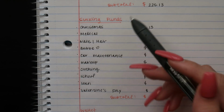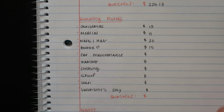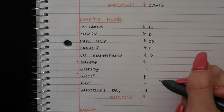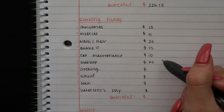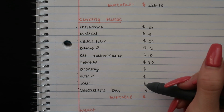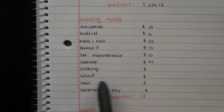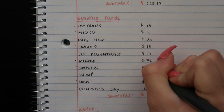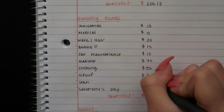All right, so Bubby, which is my dog, he is going to get $15. Car maintenance will be getting $10. Makeup is going to get $70. Don't freak out, I know that's a really high number, but I'll get into why it's so high. Clothing will be getting $55, and school is going to get $5.